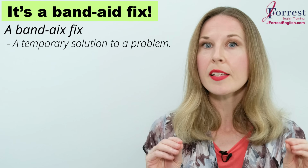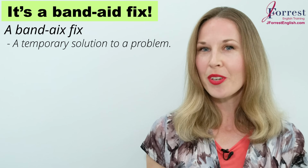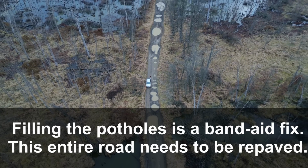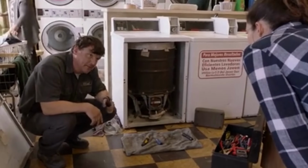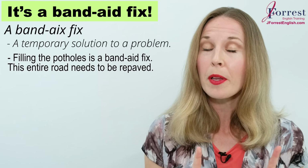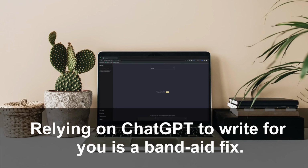Remember, this means a temporary solution to a problem. You could say, filling the potholes is a Band-Aid fix. This entire road needs to be repaved. But it's just a Band-Aid fix. Now, there are many temporary solutions to help you improve your English, but not all of them are permanent. For example, relying on ChatGPT to write for you is a band-aid fix.